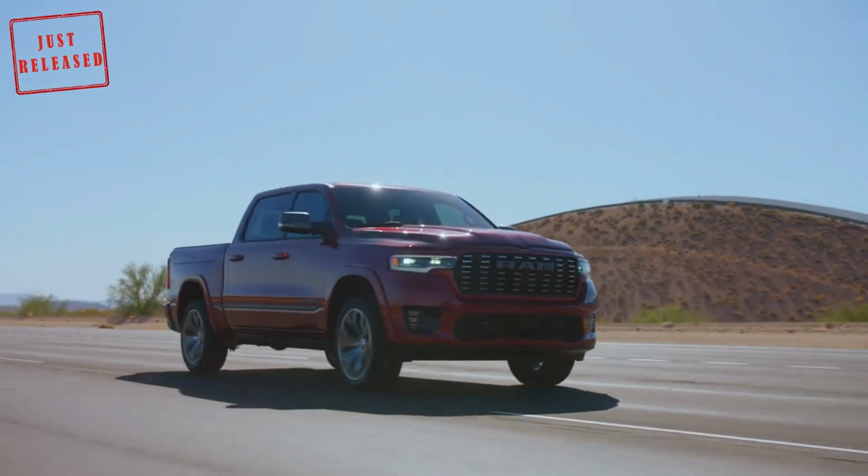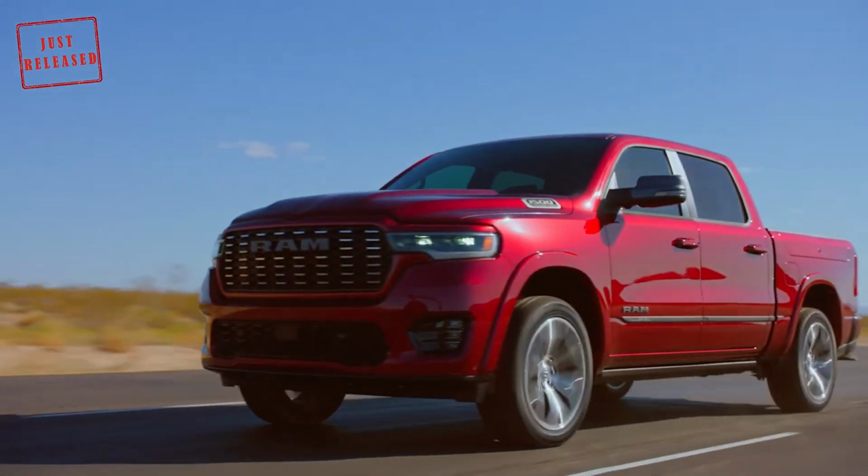Let's all say hello to the brand new 2025 Ram 1500.